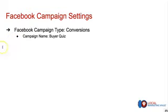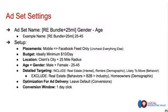All right, so let's first look at the Facebook campaign. It's going to be a conversion type campaign. Campaign name, we just usually call it the buyer quiz. Nothing fancy. Ad set name here, we'll call this the RE bundle plus 25 miles, gender and age. Again, we just call it the RE bundle plus 25 miles. Hopefully I left out the gender, say male, 25 to 45, whatever.